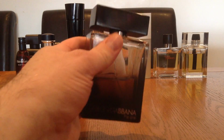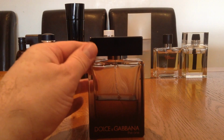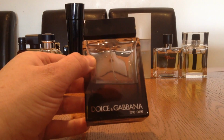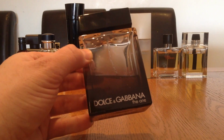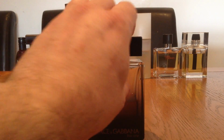Smells pretty much identical to the EDT. The difference with this one is it is a sort of richer, thicker version, which you'd expect from an EDP. But for me, it doesn't smell different, it doesn't really perform different. It lasts about 4 hours on my skin, which is pretty poor. The only thing I will say in its favour is the first hour of projection is pretty good on this, but after that, not great.